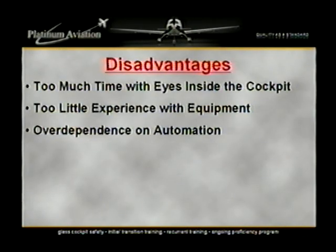Overdependence on automation. This is a big one because most of these planes have autopilots, and an awful lot of people that are transitioning into them have not flown with autopilots. They've not flown with autopilots, not knowing what the autopilot's capable of, what it's not capable of. All these aircraft, the autopilot has its own little avionics book, and you'll have to go through and read that, find out what the limitations are for that autopilot, how many degrees of flaps you're allowed to use the autopilot with, what's your minimum airspeed you're allowed to use the autopilot with, minimum altitude for autopilot.